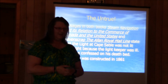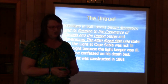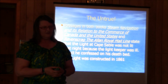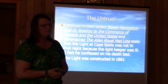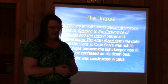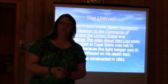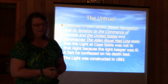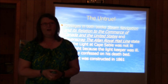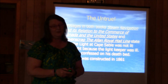This is passages in both of these two books, Steam Navigation and Its Relation to the Commerce of Canada and the United States, and Ravenscrag, the Allan Royal Mail Line. Those two books both state that the light at Cape Sable was not lit that night because the lightkeeper was ill, a fact he confessed on his deathbed. Well, we know that the light was constructed in 1861 as a result of the wreck of the Hungarian. So we know that to be false, but that's published in two books.